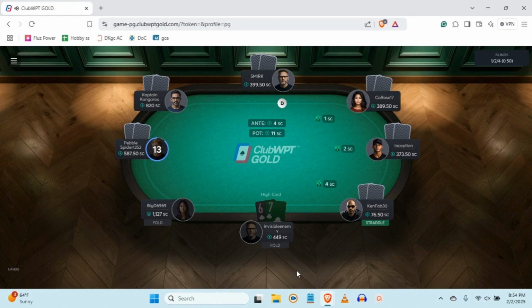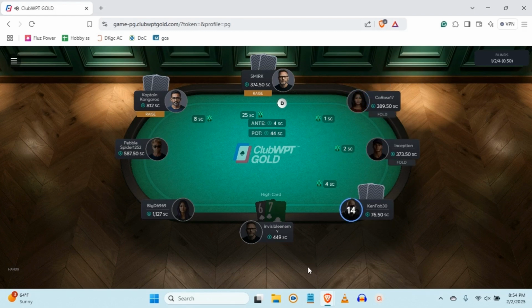6-7 offsuit. That's just going to be a fold under the gun. We've seen Ken Fab limping in a lot of hands. Kangaroo min raises to 8. So more bad play here. Just be wanting to make bigger raises. So there's a reasonable raise size, raising 3x the 8, 3x-ish the 8.